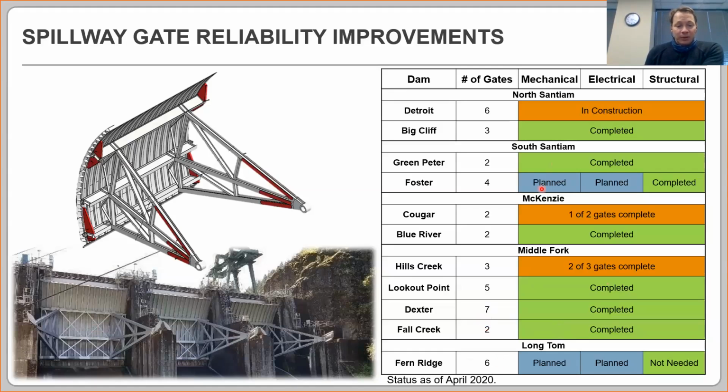You'll notice we're particularly interested tonight in Foster and Green Peter. Foster was actually the first project where we observed this problem, and one of the first projects we addressed with the structural rehabilitation. What we found in subsequent projects is that we need to strengthen the structure itself and replace the trunnion pins with self-lubricating, lower friction materials. But we also need to look at the reliability of the electrical and mechanical equipment that lifts and lowers the gates, so that when we push that button to open the gates, we have high confidence that it's going to open and we're going to release the amount of water we're intending to.